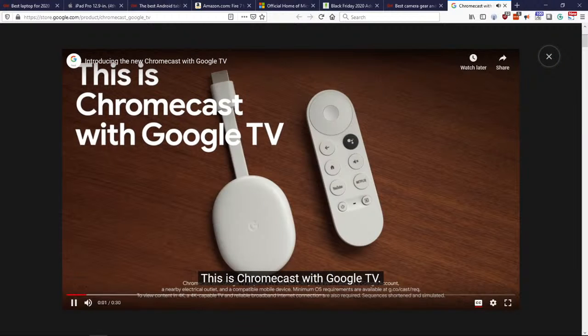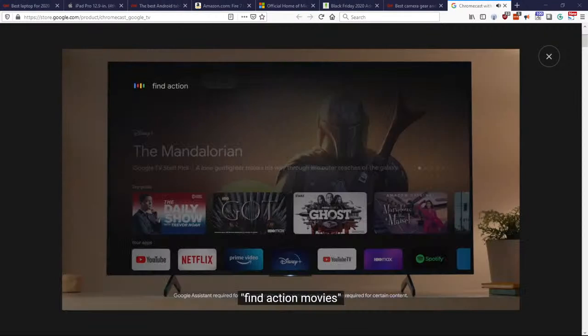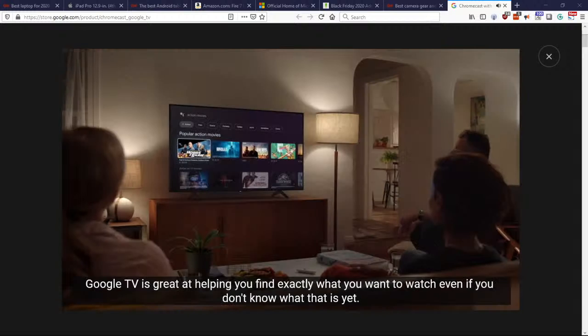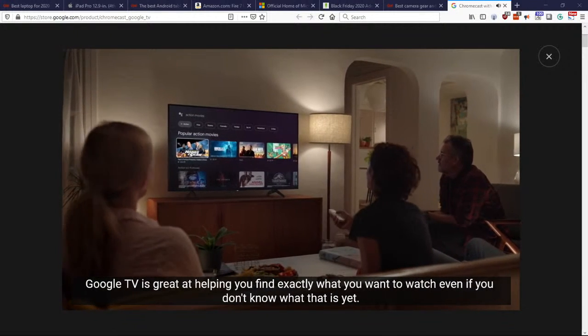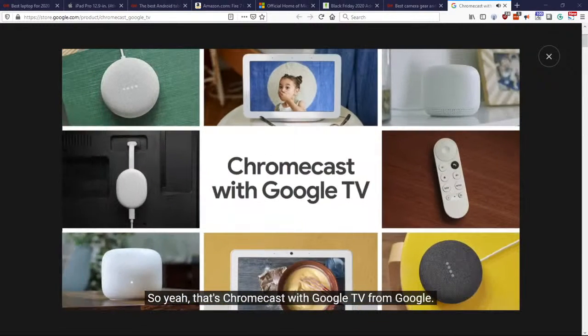This is Chromecast with Google TV. It's a handy streaming device that plugs right into your TV. It comes with a voice remote, so you can be like, find action movies. And it will show you all the action movies on one screen, no matter which one of your streaming services they're on. So no more, wait, where is that movie? Google TV is great at helping you find exactly what you want to watch, even if you don't know what that is yet. What should I watch? So, yeah, that's Chromecast with Google TV from Google.